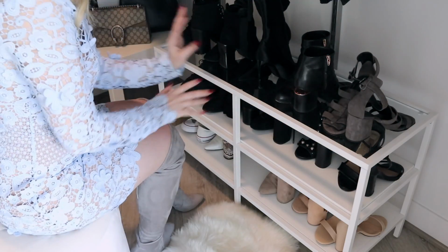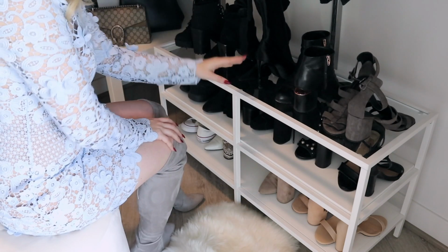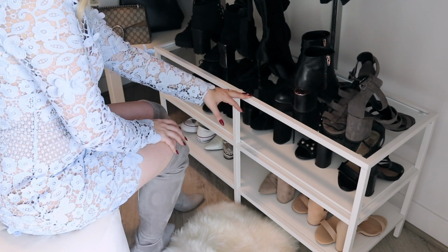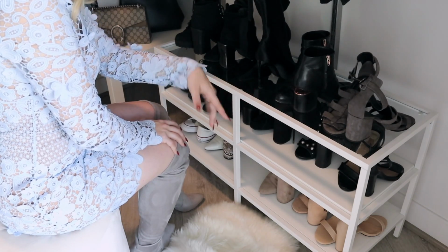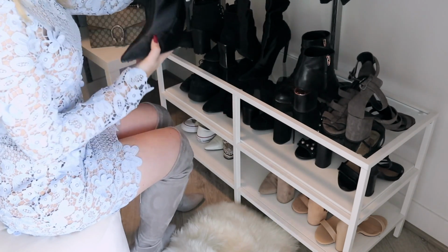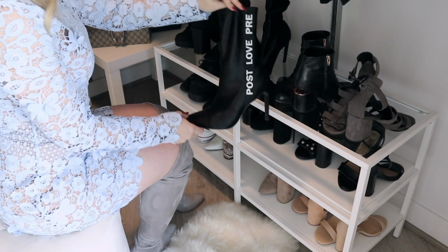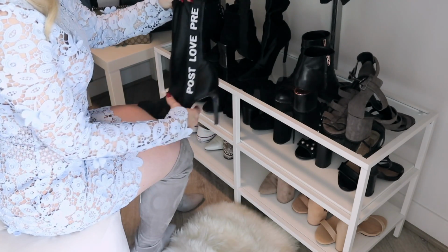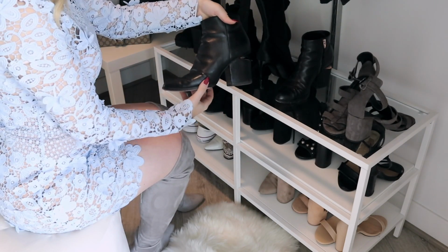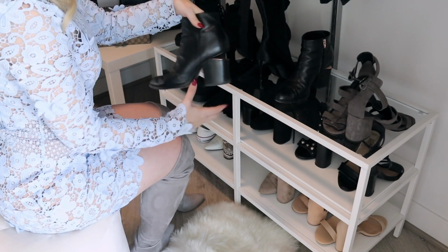Down here I have all my shoes, and I really wanted a nice shoe rack. This one is actually from IKEA, and I think it's supposed to be like a little shelving unit for under the TV. I have these very nice sock boots that I got recently from Zara. I love them. And then I also have my good old trusty Alexander Wang boots that I love.